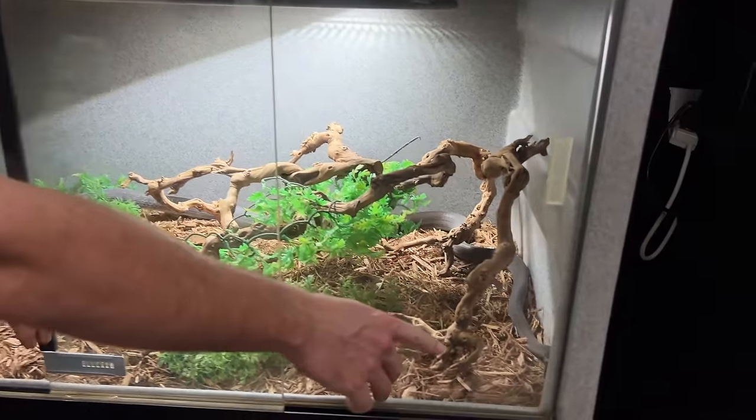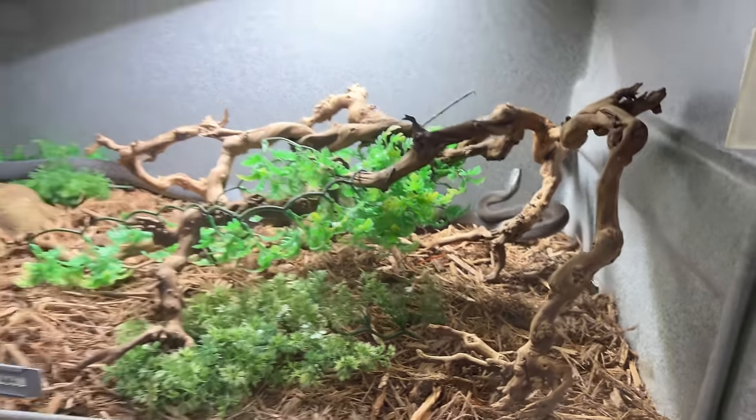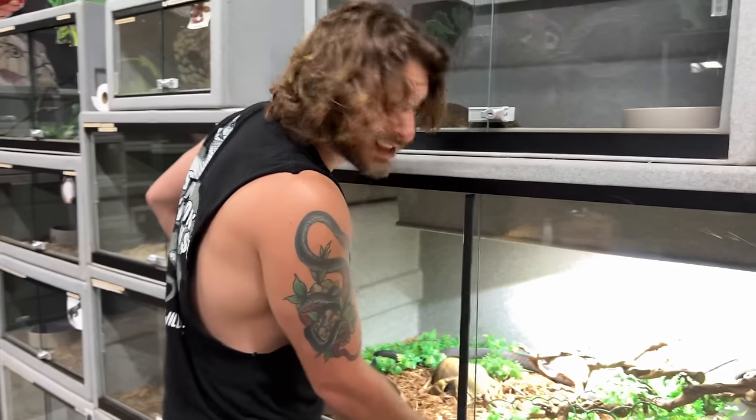Ooh, look at that mouth. That's why they call him the Black Mamba, because inside that mouth is the pitch black pigment as a warning to stay back. The black void will get you.